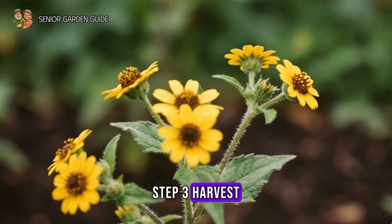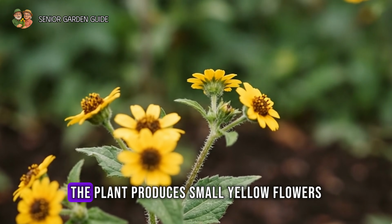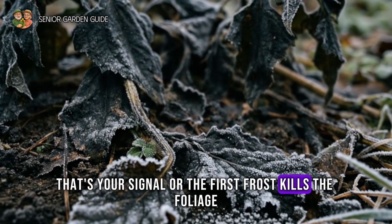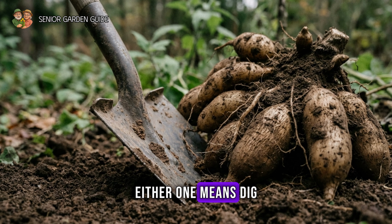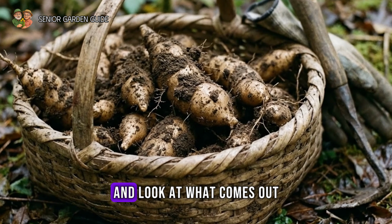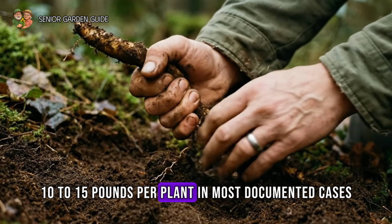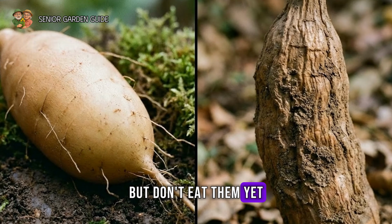Step 3. Harvest. You'll know it's time in one of 2 ways. The plant produces small yellow flowers, that's your signal. Or the first frost kills the foliage and the tops collapse completely. Either one means dig. Push your spade in, pry upward, and look at what comes out. Roots the size of sweet potatoes, 10 to 15 pounds per plant in most documented cases. But don't eat them yet.